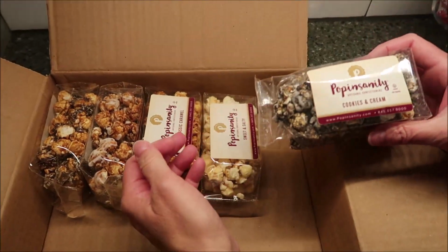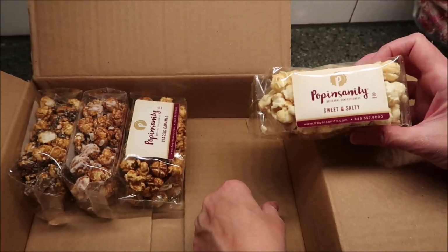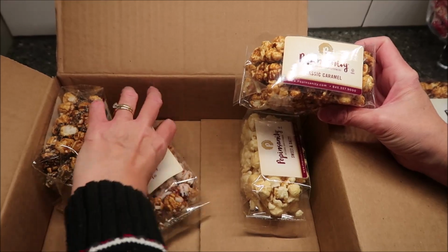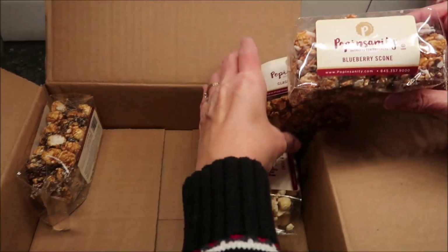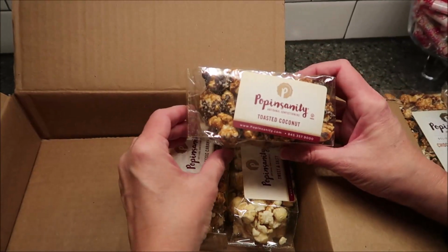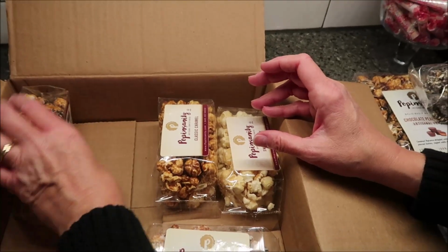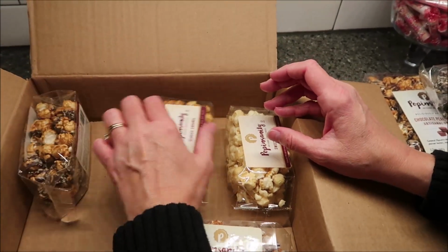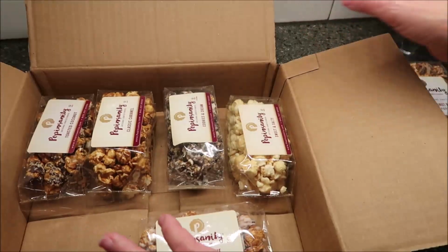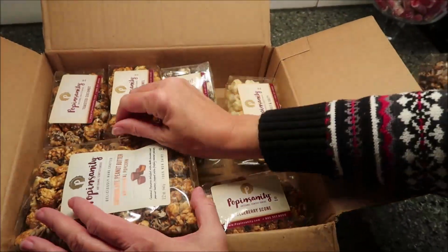It's like they know me. Cookies and cream, and I love this size too. Sweet and salty, classic caramel. Ooh, blueberry scone. And the last one is toasted coconut. So these are all flavors that we have never tried before, and I'm very, very excited to review these. These will be a lot of fun. So if Pop Insanity happens to be watching, thank you very, very much.